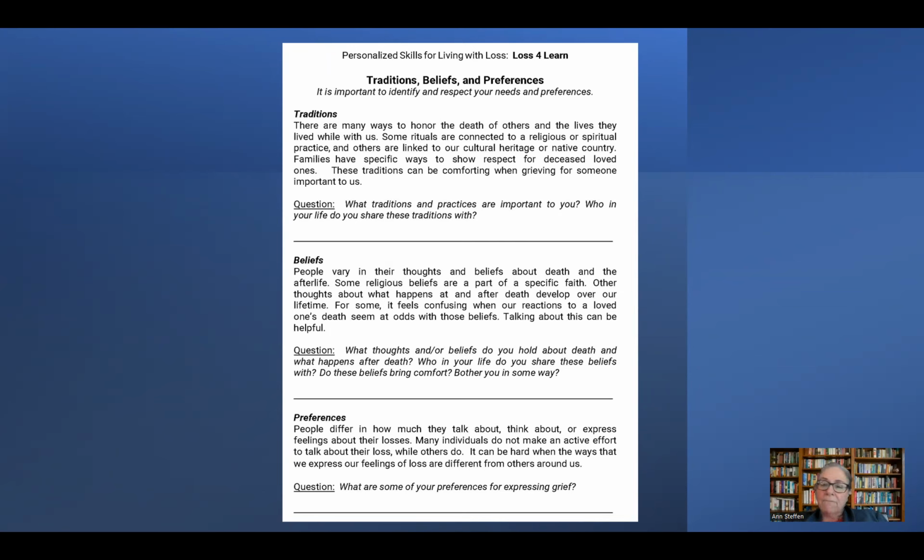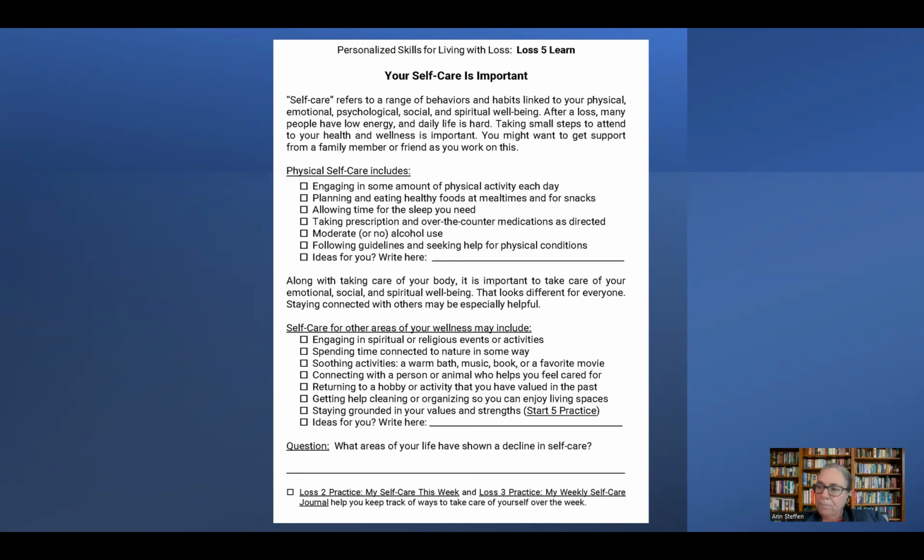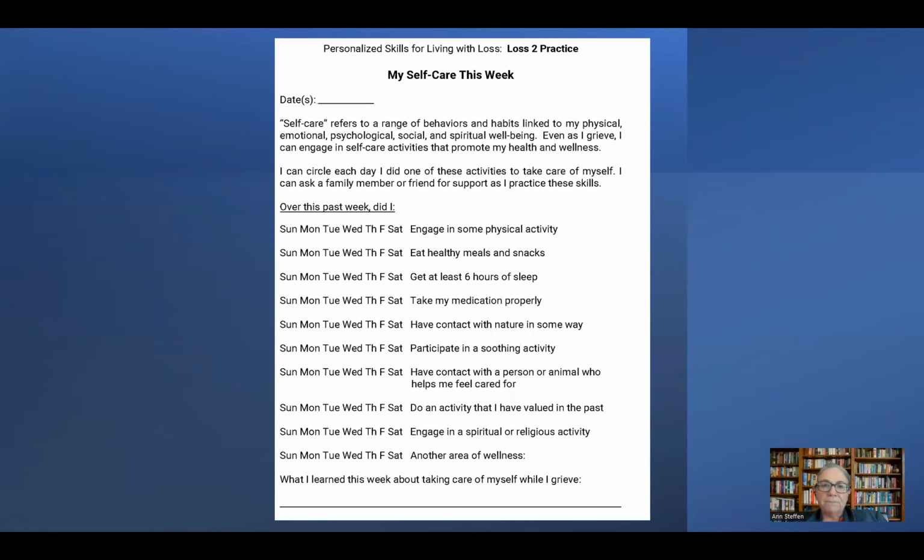And then early on in the Living with Loss module, we do introduce the idea of self-care and how important it is, how a loss event, whether it's the death of a person or of a pet or another sudden change in one's life, can really disrupt daily life in a variety of ways. And then we need to spend some time attending to the parts of ourselves that help anchor us in daily life. So here's an example.